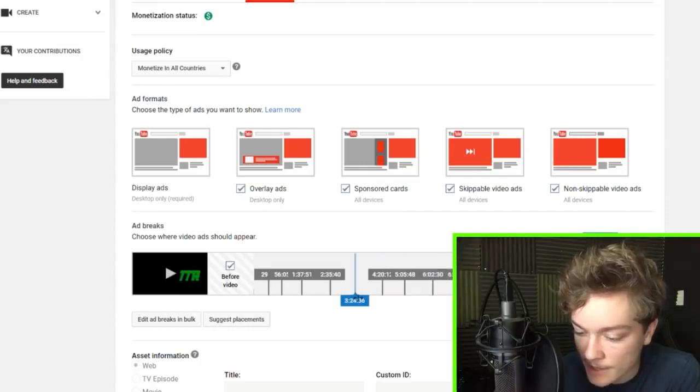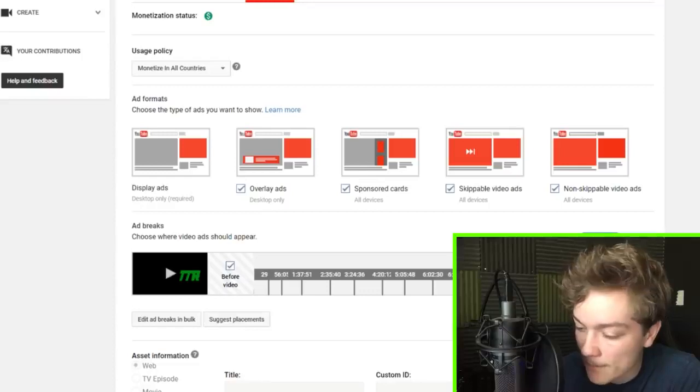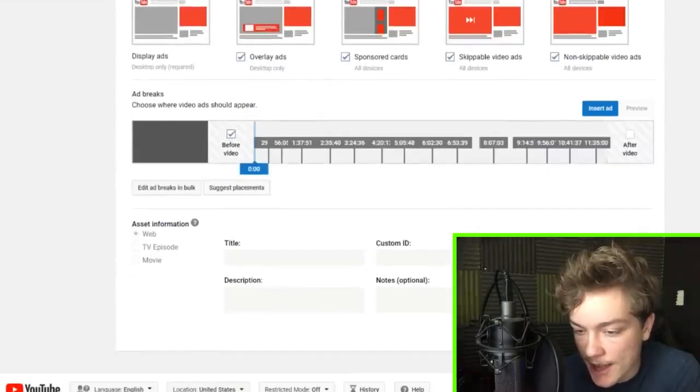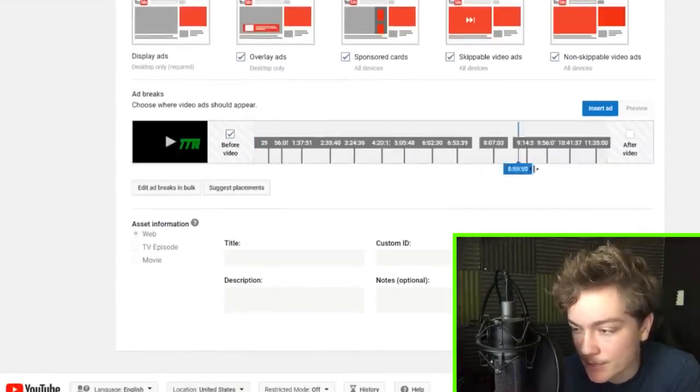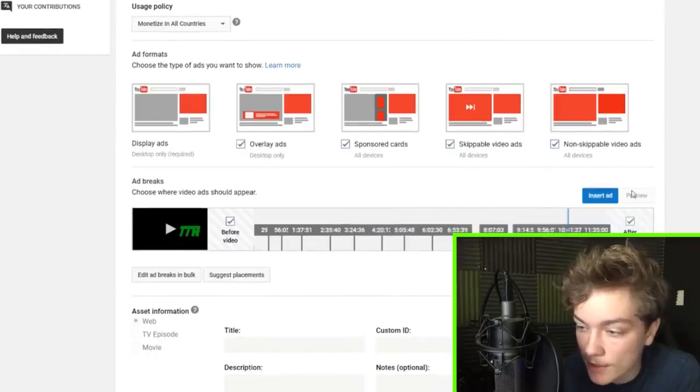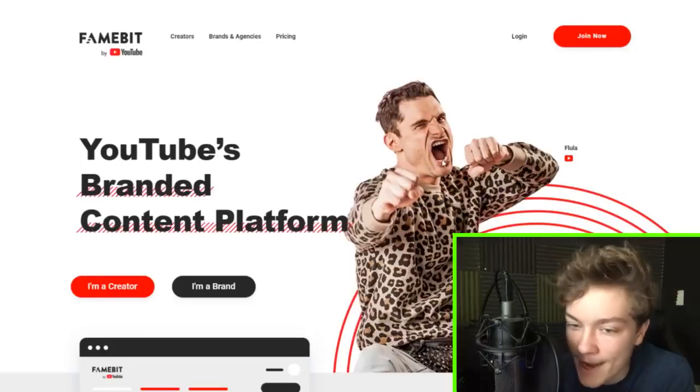And this is actually a way, so after maybe 30-minute periods of time, people will be watching, they'll have an advertisement break. This is the exact same thing that happens with TV shows. And just like that, you can get extra advertisements on your video. You could even click after videos, so if someone watches all the way through, they will actually get an extra advertisement. Okay, the next thing I'm going to show you is FameBit.